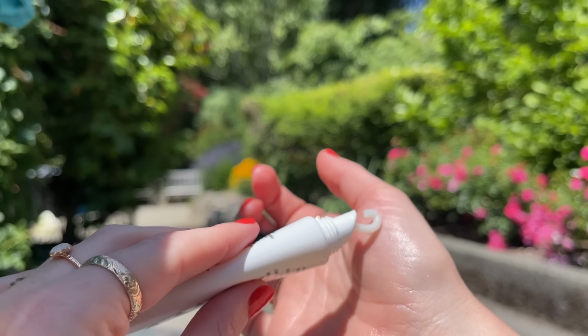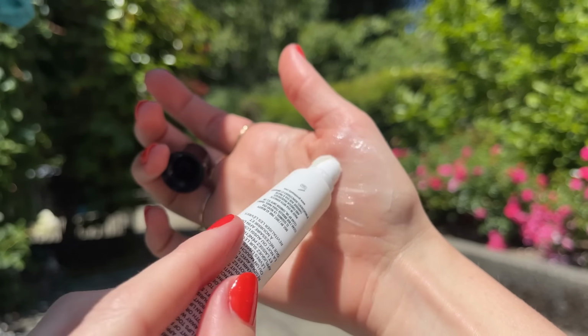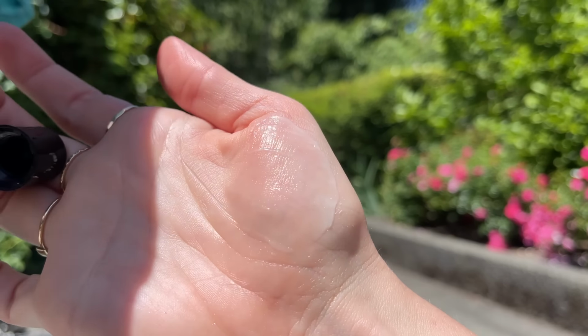I would imagine it would probably work as a cleansing balm because it's an oil and it would probably help to break your lip color down. So I kind of see what they were doing with that. But yeah, this just does not feel like I'm doing anything at all for my lips.